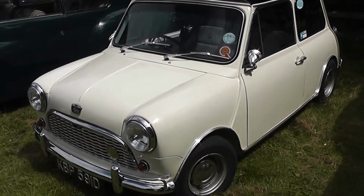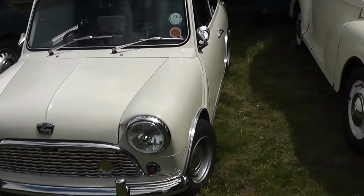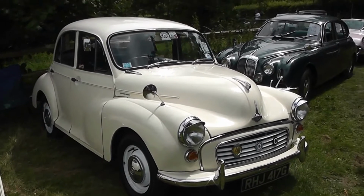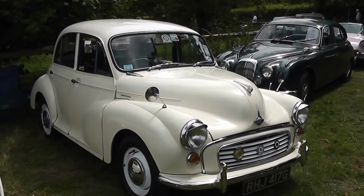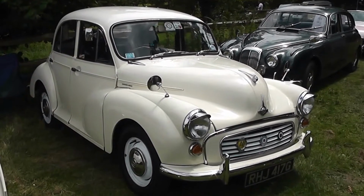I've got a soft spot for them as well. Dad had a minivan many years ago. Wish I'd have kept that. They're worth a lot of money now. And a nice old 69 Morris Minor. Morris Minors, so many of them still left on the road.